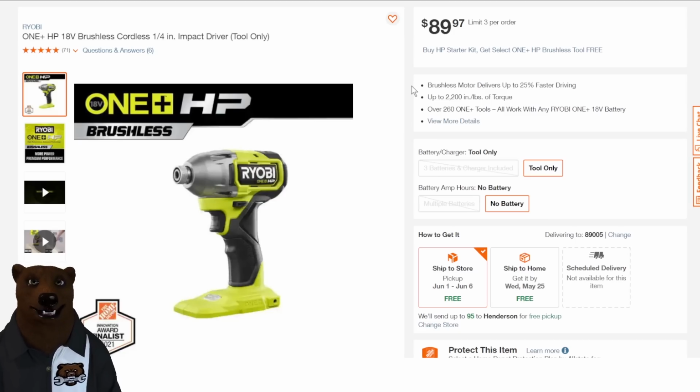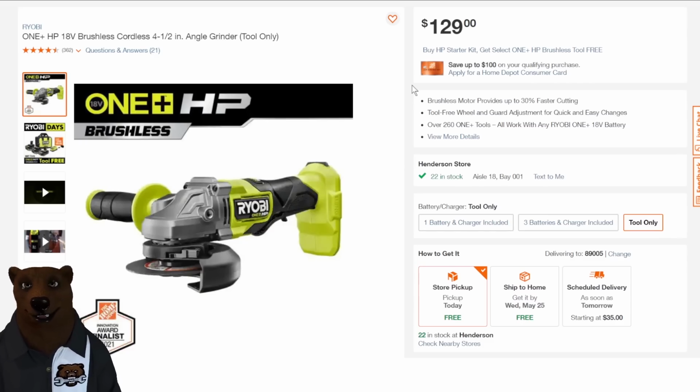All right, next up, we got the brushless cordless impact driver there, $89.97. That is a solid tool. With grinder, that's another great option. 4.5 inch. Not a big grinder, not a high horsepower kind of grinder, but a nice portable angle grinder. 4.5 inches. That's a great deal right there.